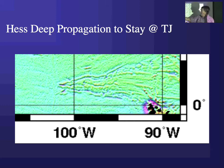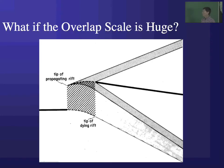This rift has to propagate in order to stay at the triple junction. You can convince yourself, I did in my PhD work, that at a three-ridge triple junction, the ridges have to grow longer. And as this ridge grows longer, it has to propagate, it's growing longer, just to stay at the triple junction. It's actually a different kind of propagation.